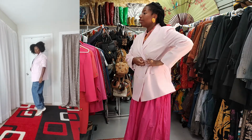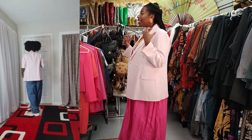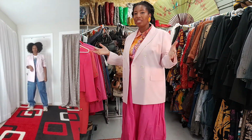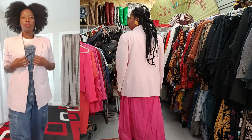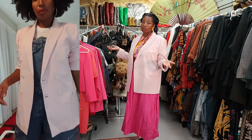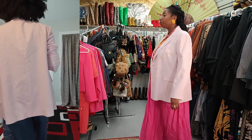I mean, I can actually think in my head, oh, I can belt it. I just don't like the color. I don't like the fit. It's like a straight jacket. It doesn't do anything for me. What is it even doing still in my nice inventory? It doesn't make sense. So honestly, this one is the first to go.